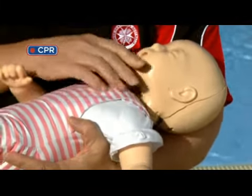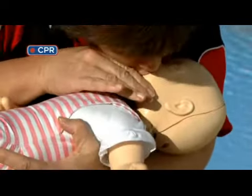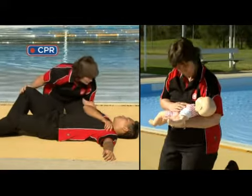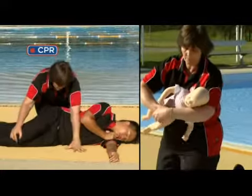Continue giving 30 compressions followed by 2 breaths until medical help arrives. If signs of life return, move the child into the recovery position. Continue to monitor breathing and be prepared to recommence CPR at any time.